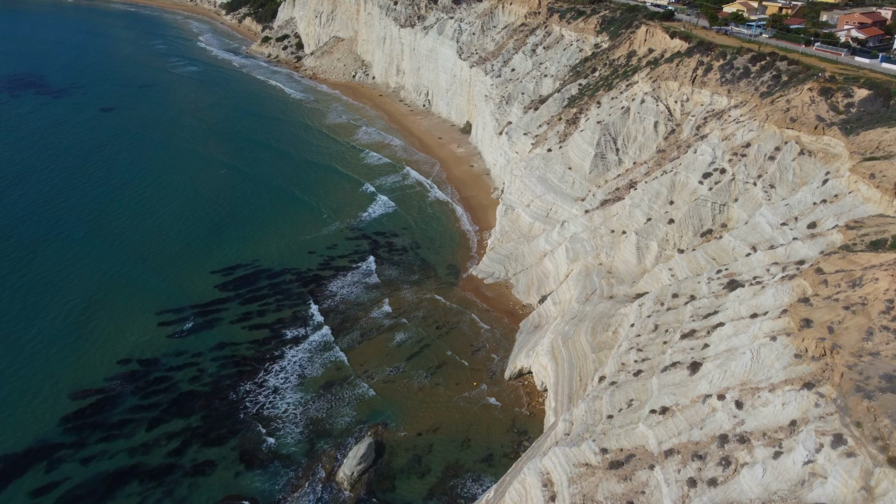In our last episode, we explored the ancient ruins of the Valley of the Temples in Agrigento. Now we're taking a short drive from the Valley of the Temples to the famous Turkish Steps. Now we are on our way to Scala dei Turchi. Now that the sky is blue and the sun is out, I'm very excited.